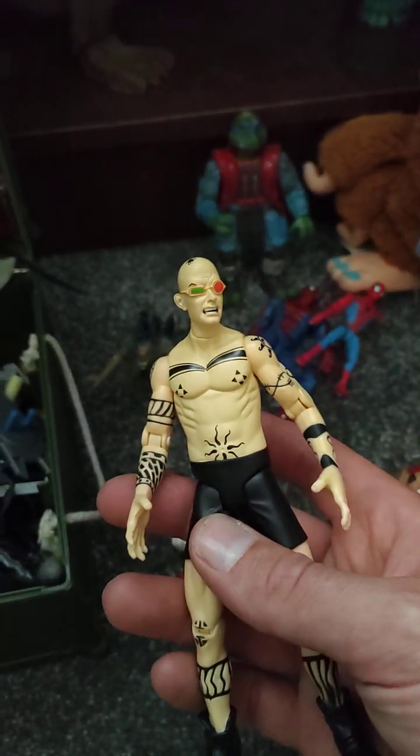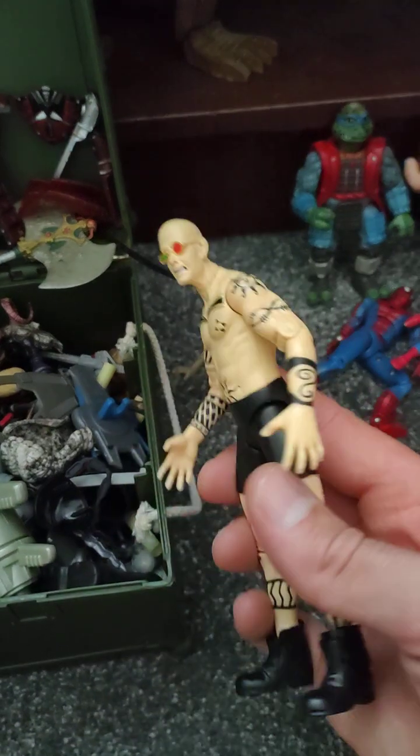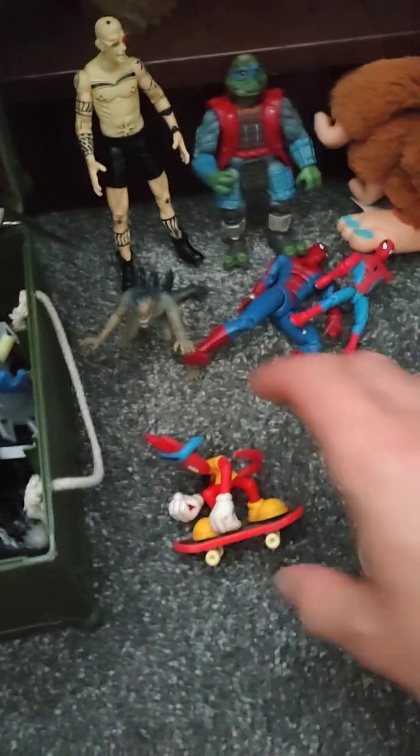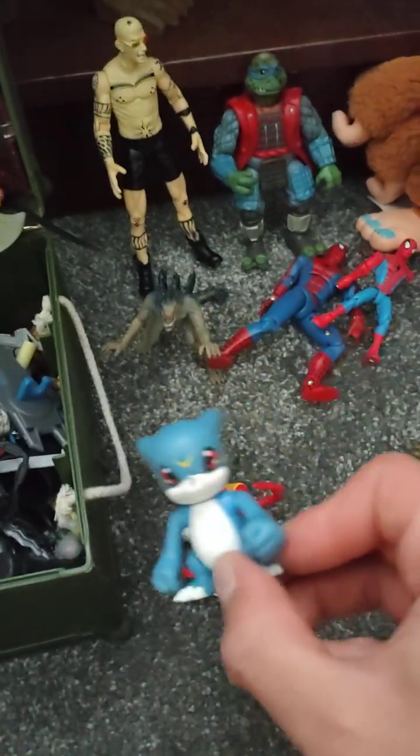He is from the Transmetropolitan comic books. I've been through the whole books to hopefully find his accessories, but I don't have them. But yeah, he is a really nice figure. I've never seen that. Never even knew they made that. Also bought this off them for 50p. And I bought this little Digimon off them for 50p too.